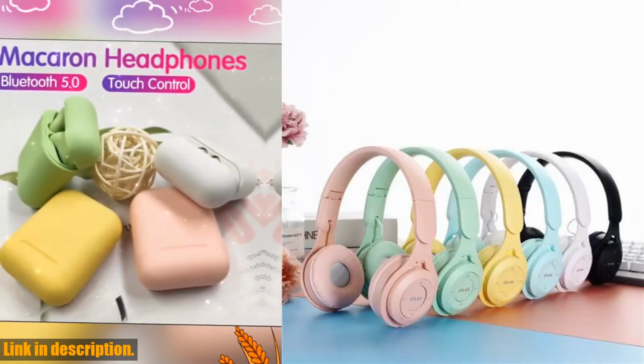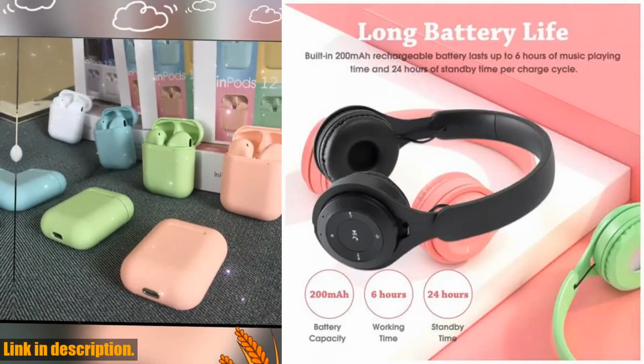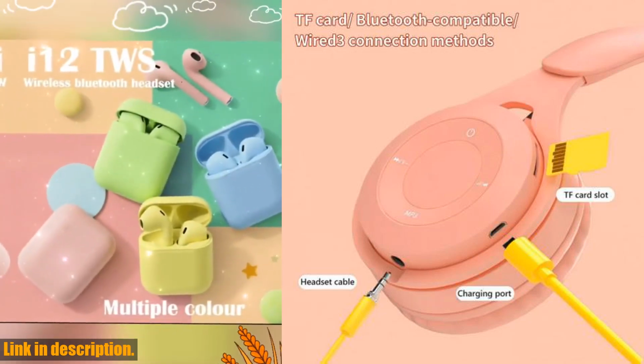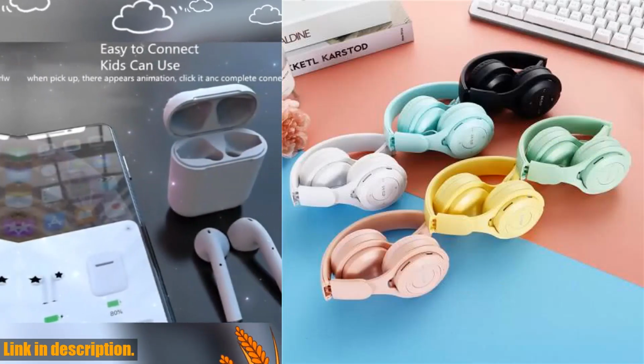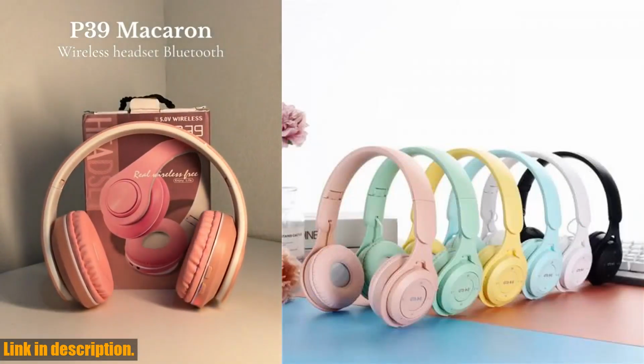Today, I am beyond excited to introduce you to the Macaron Headphones Kids Wireless Bluetooth Headphone Stereo Headband Gaming Headset with mic. If you're looking for the perfect gift for your gamer girl, or simply want to enhance your own gaming experience, then this headset is definitely for you. Let's start off by talking about the specifications of this incredible headset.